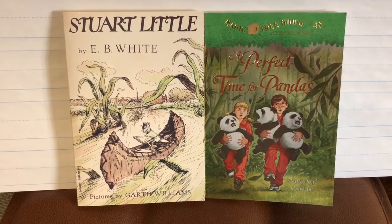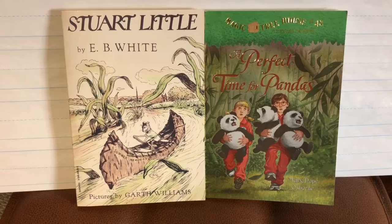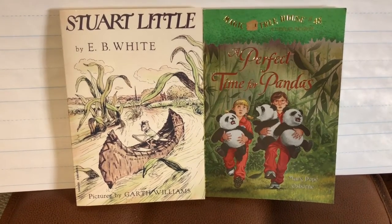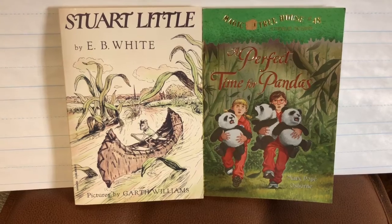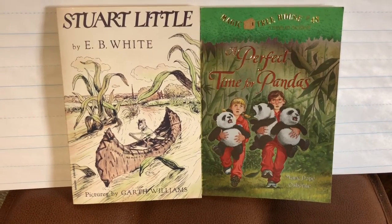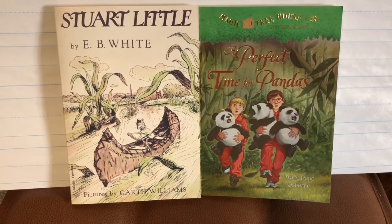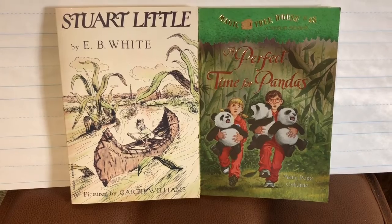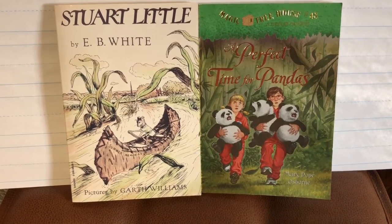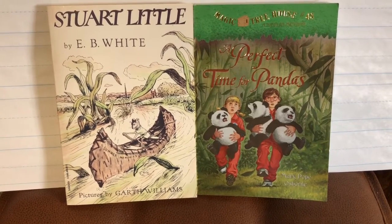I want you to think about some of the characters that you've met in Stuart Little, in Magic Tree House, in Ramona. Think about some of these characters. You're going to be asked next week to come up with a character of your own. You're going to be asked to do writing about a character and develop a character. It's important that you have these books to model.